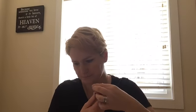So, we're going to start with frankincense, because I did mine in alphabetical order here. Frankincense is fresh, woodsy, kind of a little bit sweet. It has a warm, balsamic, aromatic profile.